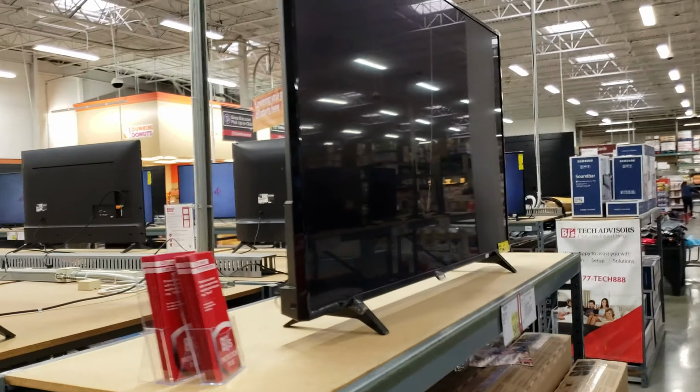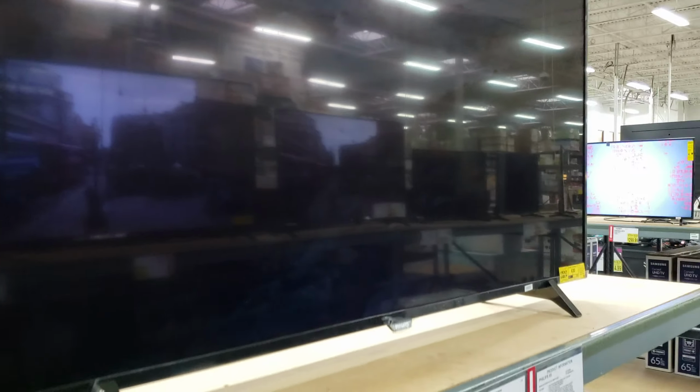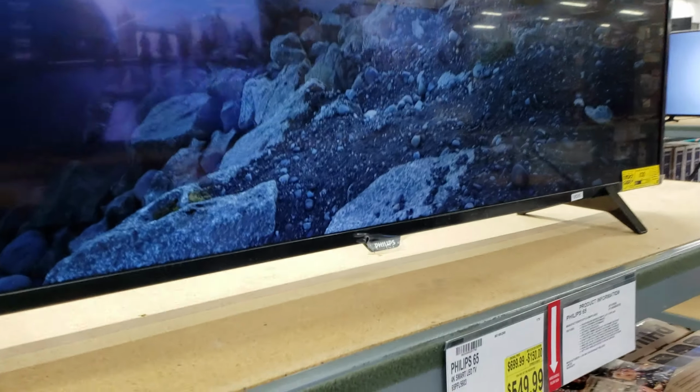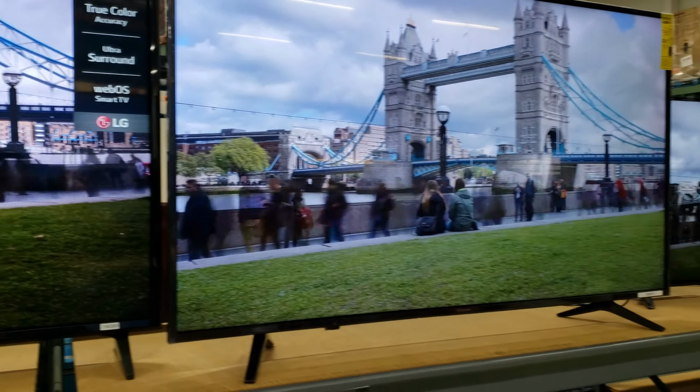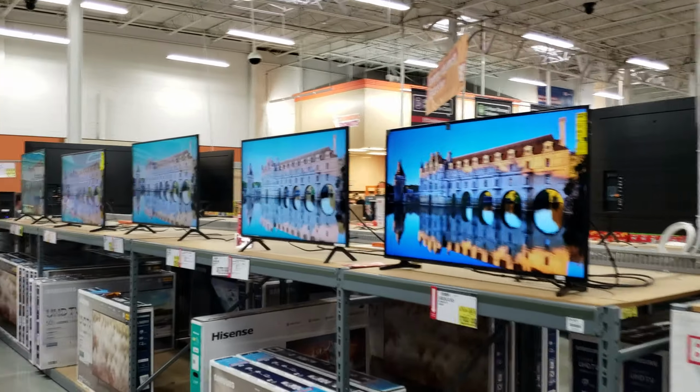A lot of you guys, after the holidays, tax return, you come in, you're thinking about some of the usual suspects, like, oh wait, Philips, I remember Philips. A lot of these are bargain brands, which is nothing wrong with a bargain brand at all. Just make sure you do your homework. Westinghouse, Magnavox. So many choices and so many convoluted different part numbers.